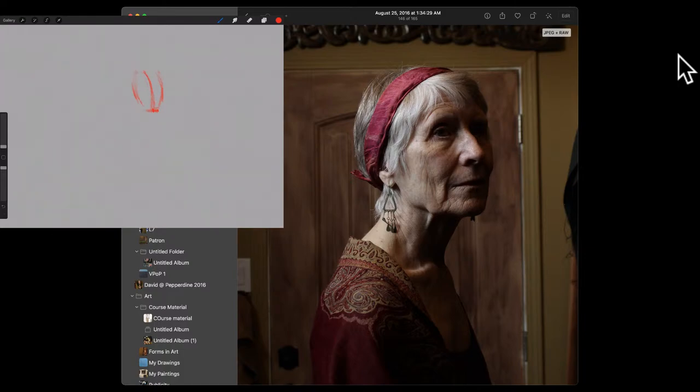So what are we doing here? We're trying to show a slight tilt back towards us. We've got to show a forward plane and a side plane because we see the top of her head. So all of this information should be making it into this simple line that we're trying to make.